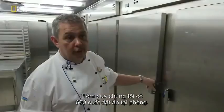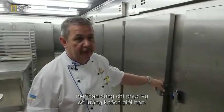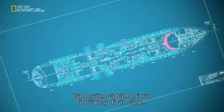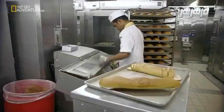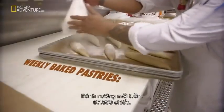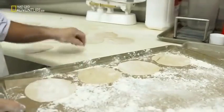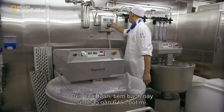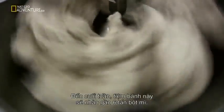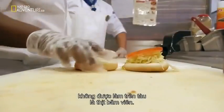For example, yesterday we had about 600 orders room service, and that's quite a lot for a morning. And the time frame is very close, and of course you are limited with people as well. Like the meals, every pastry and bread roll on these breakfast trays is made fresh daily. By the end of the week, this onboard bakery will knead its way through close to 6 tons of flour. But one staple in the bakery department that isn't made on board is a burger bun.